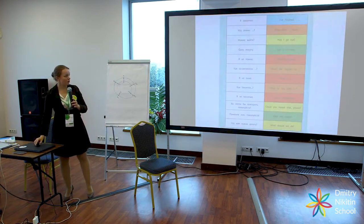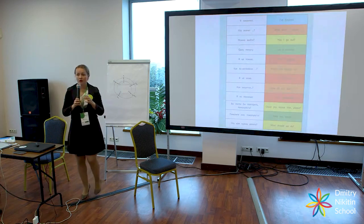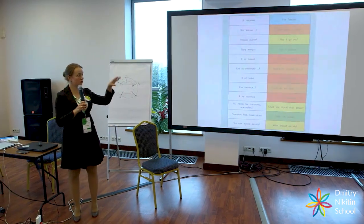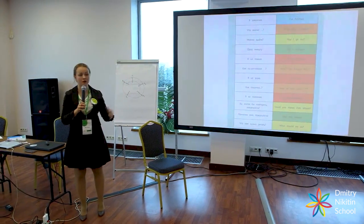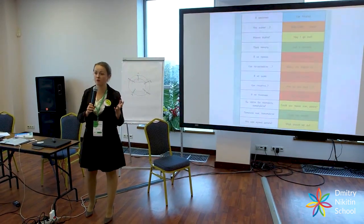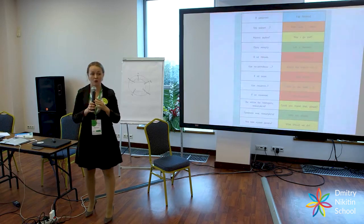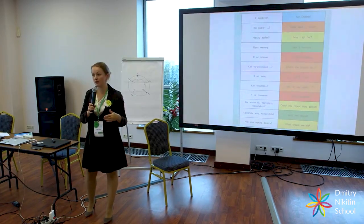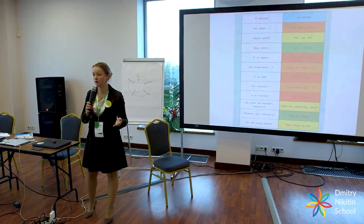Then we've got this. It's classroom language, and we've been using this classroom language for quite a while. We've got those speech bubbles which are double-sided, and we start using English from the very first class. What we noticed is that a learner becomes more autonomous when he or she is becoming more confident.